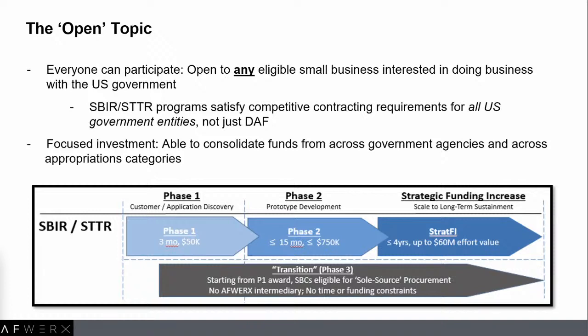Immediately when starting phase one, your company has a sole source justification for government users, whether it be AFOSR or Special Operations Command or any other DOD or US federal government entity to come and procure that directly from you. That is in sharp contrast to the way acquisitions work in many other applications, where there's a 6 to 12 month, 18 month delay in the competitive contracting process. And by going through these programs, you get that sole source justification immediately upon being awarded that phase one contract.